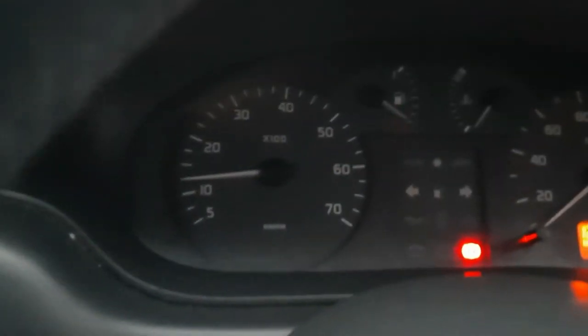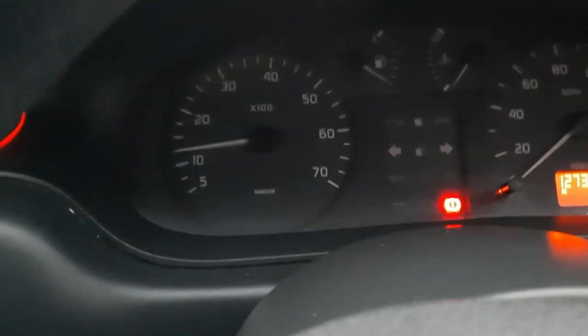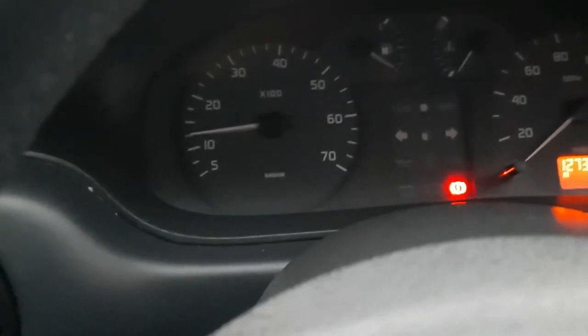We've got a slightly uneven idle. You can feel a little bit of vibration through the gear lever. Not massive. Let's pop the engine bay and have a little look. Here we go. We've got some signs of something going on here straight away.